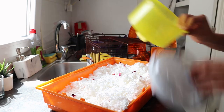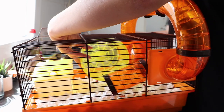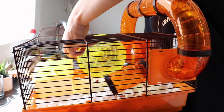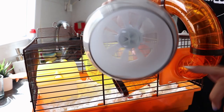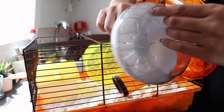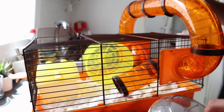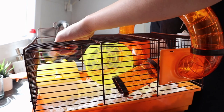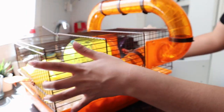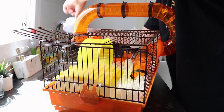Okay, so I do have these two wheel options. I think I'm gonna add this yellow one. Let's see how it works. Yeah, that one looks nice. I also have this white one that is really good quality, and it doesn't make any noise, but it is smaller, and I think the other one is a little bit better and also matches the little house because it's yellow as well. All right, and now the food bowl. I'm gonna wash it first.